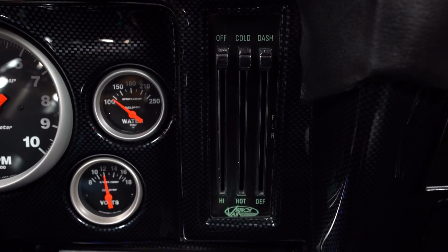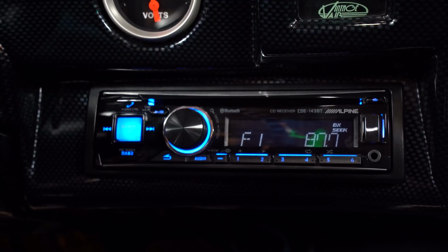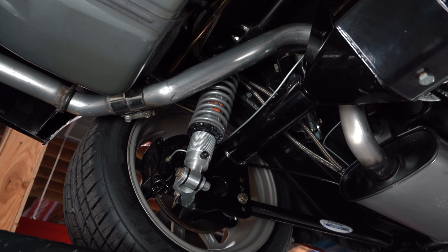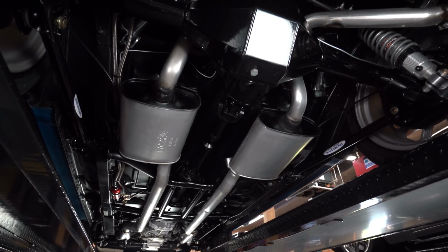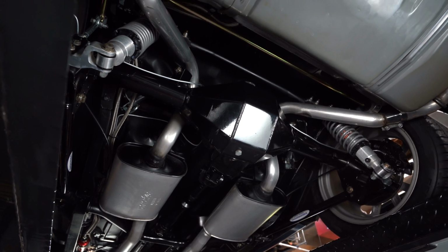It's got vintage air conditioning, a full custom interior with a sound system, and it's got a Chassis Works Chris Alstein suspension from front to rear, and it's even got a 9-inch Ford Strange Engineering rear end.